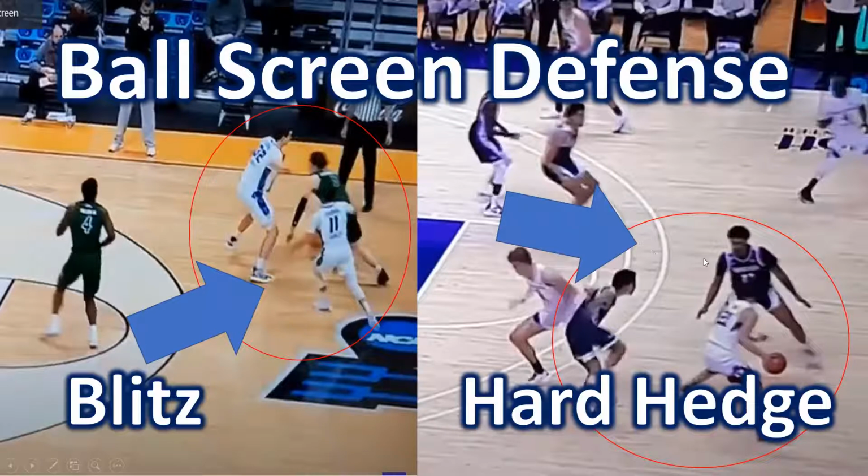On the other side of the ball, we have Gonzaga, who likes to hard hedge. They're going to put two players on the ball handler, but it's going to be a lot quicker than Creighton. This defender is going to show or hard hedge in this situation, pushing this ball handler away from the basket, and then he's going to quickly recover, where Creighton is going to keep those two defenders on the ball a lot longer, although they will eventually let this player rotate back down, which is a little different than we typically see in a blitz. A lot of times in a blitz, you're going to keep two defenders there.